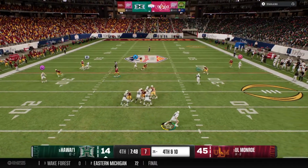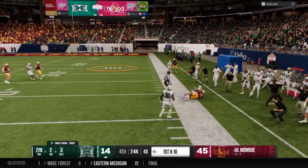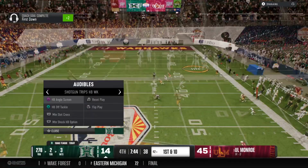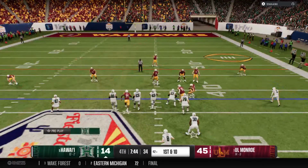Fourth down, looking to throw for it. Quarterback moving out of the pocket, trying to create. And he finds his target. He has the first. Out of bounds, but not before a huge gain. Offense gets a fresh set of downs.